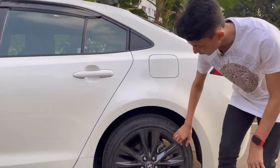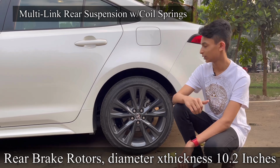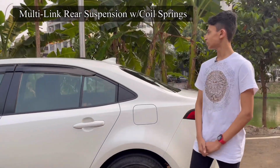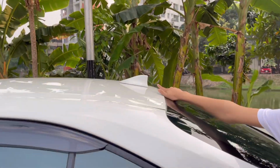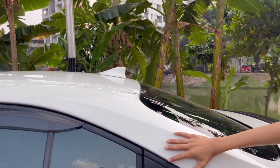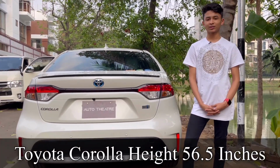The rear wheels are the same as the front, just the brake calipers are smaller, and it has multi-link suspension with coil springs at the back. Now let's check out the rear, but before that you also have a shark fin antenna that is fully functional. Now let's go to the back. The height of this car is 56.5 inches.